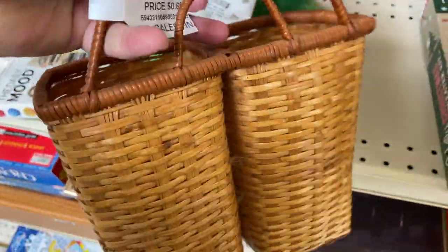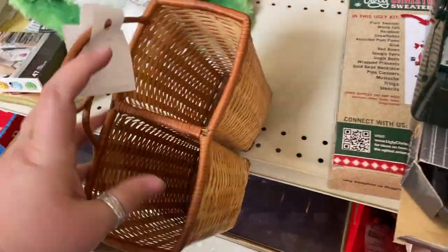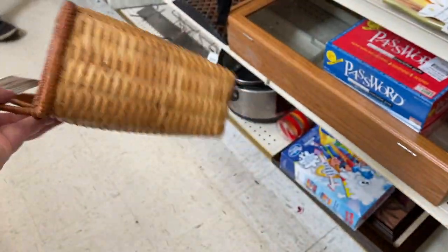Cute. 69 cents. This is cute for 69 cents. Here, take that too. I can imagine you could hang this on the wall, and so many things could go in there. It was only 69 cents. So I imagine that this would be great for the shop. I'd probably put $6 to $8 on it.